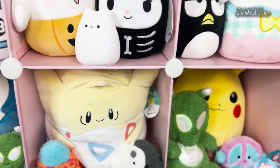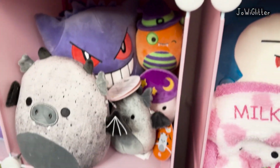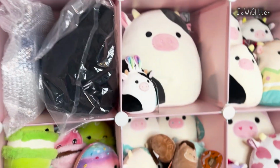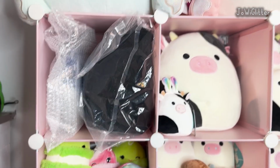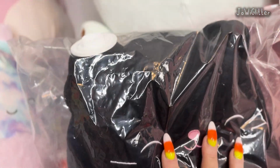And then I have some Pokemon. So Pikachu's back there behind the Bum Bums. We have Togepi, Snorlax, and Gengar's behind some of the Halloween squish there. And here I have Jack the Black Cat and my Jasmanian, obviously nicely tucked away in a bag to protect them. I actually sold my JSK to a friend, so I don't know if I'm going to buy another one. JSK is really expensive, and maybe if I find a really good deal, but I don't think I need him. But I love Jack. He's definitely one of my favorites.